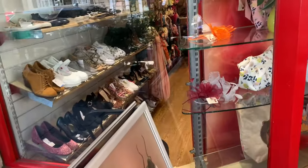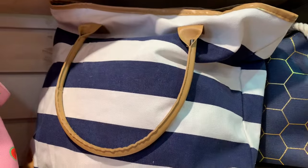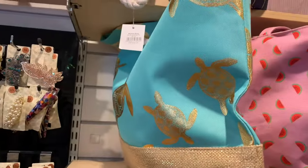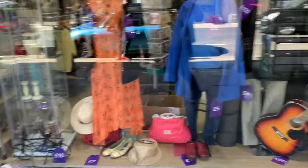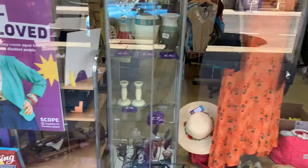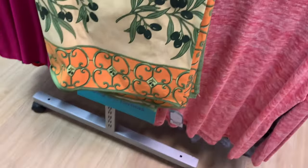So now we've got the British Heart Foundation. Loads of fascinators there. If you want a hat for a wedding or anything, charity shops are definitely a place to go. Okay. Let me go see what they've got inside. Quite like that one. Turtles. Yeah, that's like a Zanti one, isn't it? They really do the displays nicely, don't they? So look at this one. That's quite nice, isn't it? £6, nice thick one.